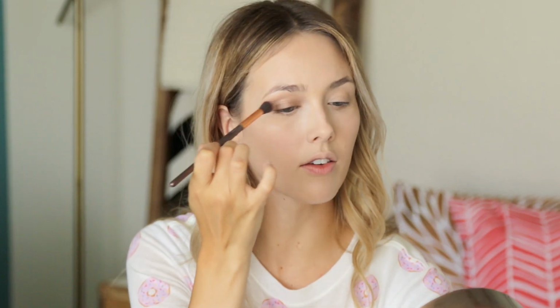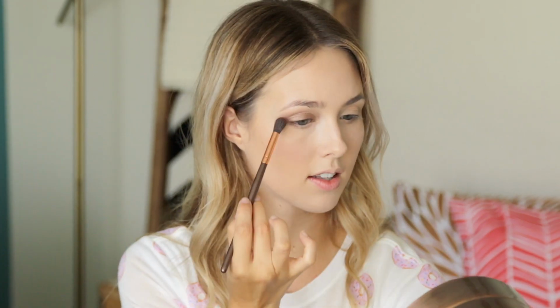It's like a soft bronze. I'm gonna try to see if I can build it up a little bit more to make it pop. But this is gorgeous, perfect for every day or a night out, like an easy smoky eye. Okay, I love, love, love the way that looks. I think I might need more of these because that was so easy and it looks beautiful. And the fact that it's liquid and it blends out this well, I hope it doesn't crease.